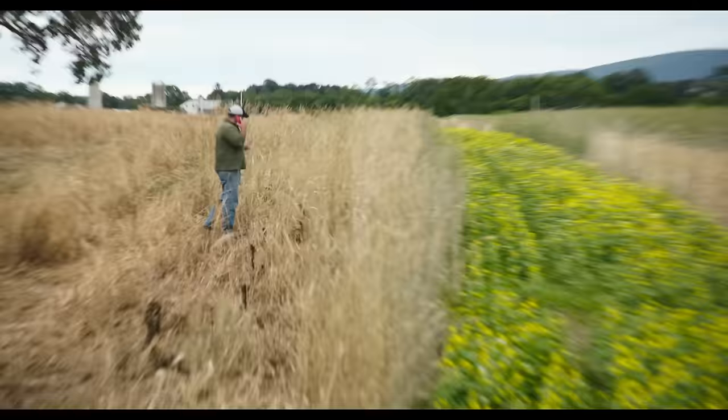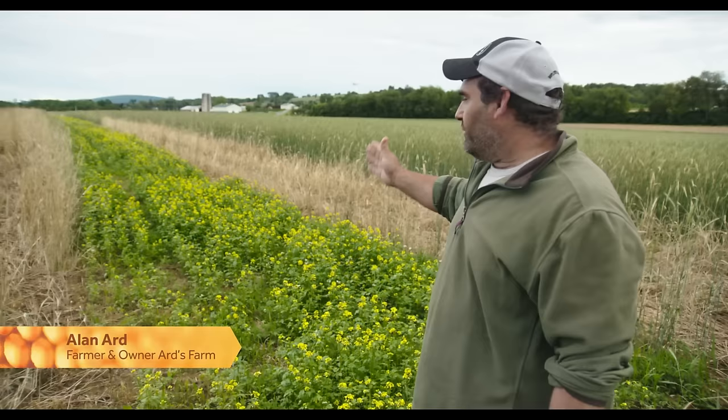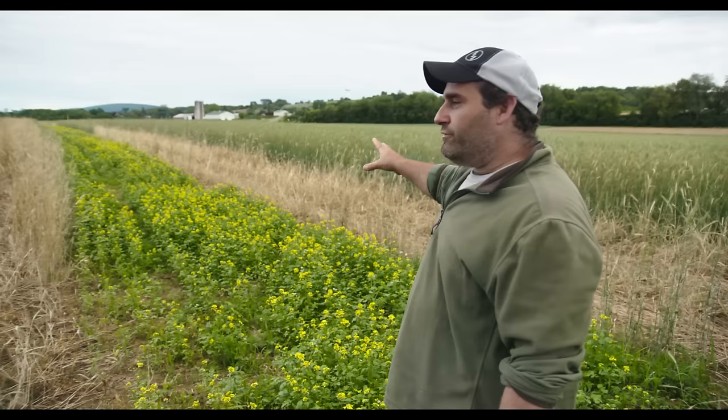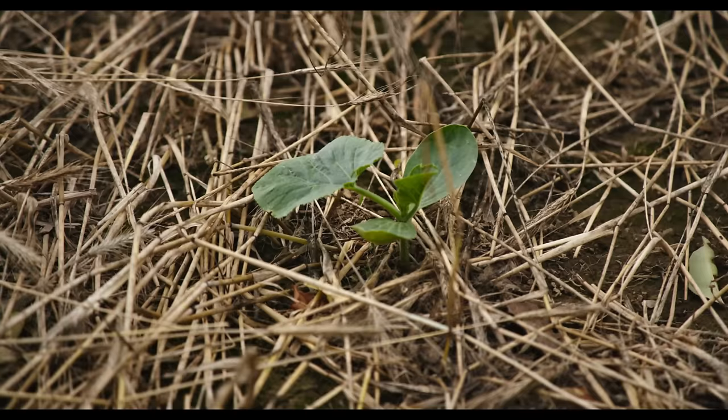What we got here is, this is gonna be a pumpkin field. So about a month ago, we came in and we planted an early pollinator strip, which was buckwheat and mustard. And the idea is to try to get that established quickly so that when we do start to plant pumpkins in here, there already will be something existing to attract our beneficial insects. The idea of that is then that we will have something blooming the entire time that the pumpkins are growing.